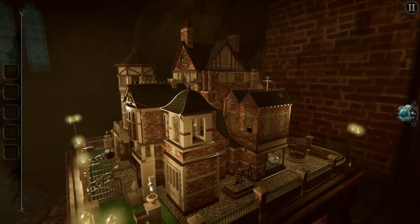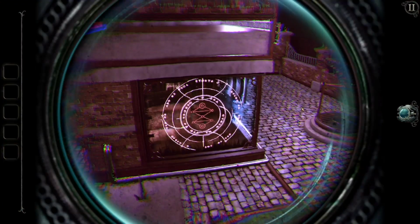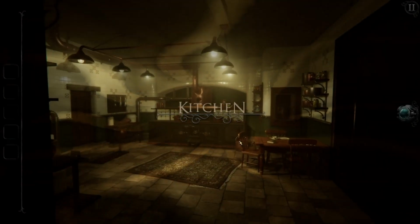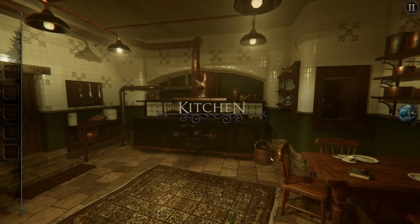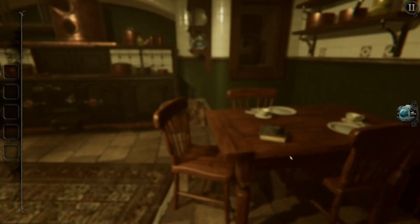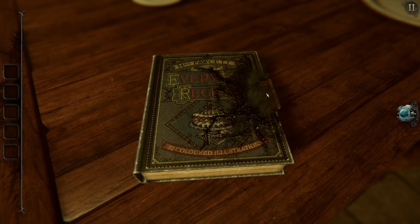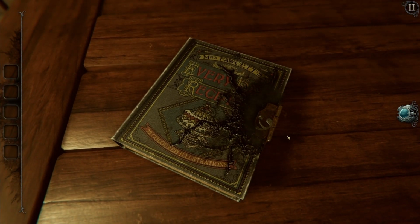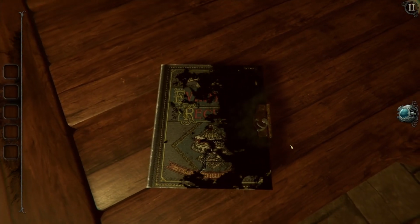We'll have to do something with that here. That's right. Get into the house. Such a curious little house. Now we're in the kitchen. I like your book. I like the books. Every recipe, 22 colored illustrations. Yeah, there goes the null.